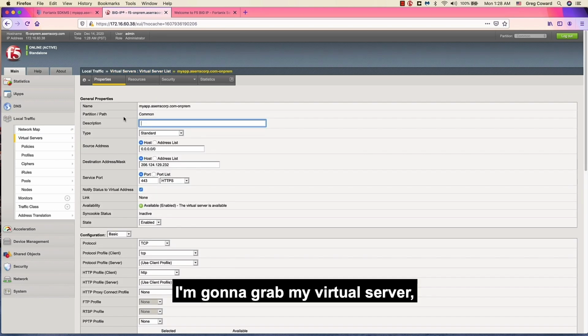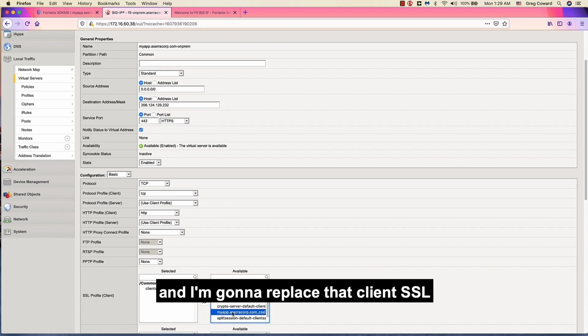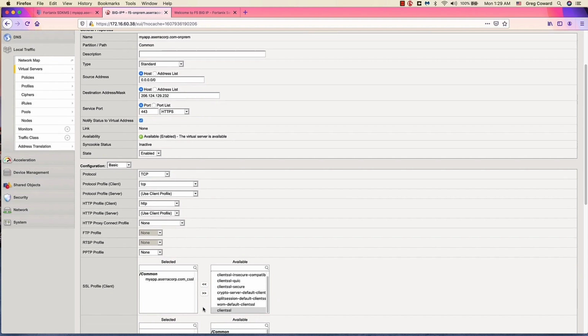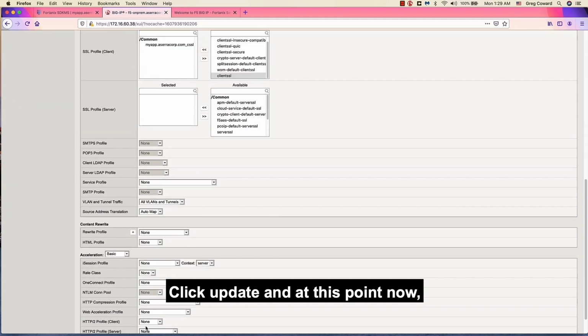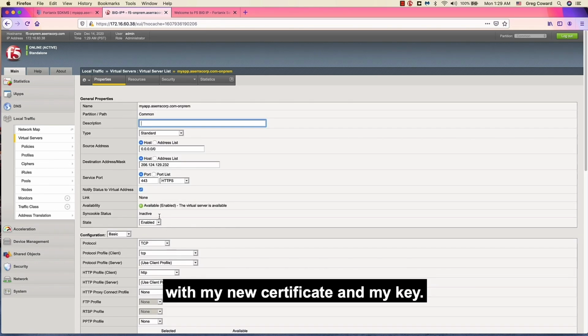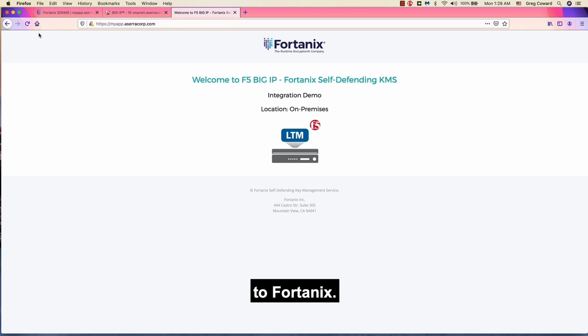I'm going to grab my virtual server. I'll scroll back down to where I specify my profile, and I'm going to replace that client SSL with my App SSL profile. Click Update. And at this point now, my application is now protected with my new certificate and my key. So now any crypto operations are going to be offloaded to Fortanix.